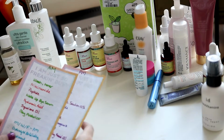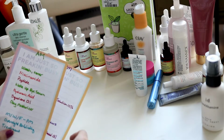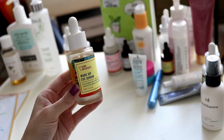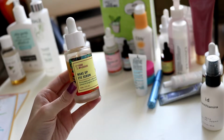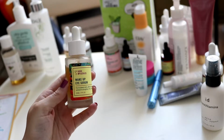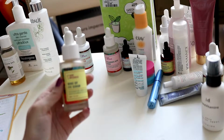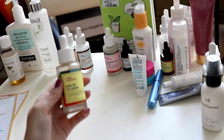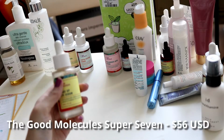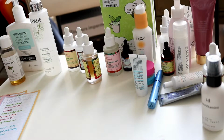So, as I said, I am starting a new skincare routine, and I've made a couple little lists. How this actually started was I got the Wake Up Eye Serum in my Beautylish in January, and this was from this new brand that they were promoting called Good Molecules. It hadn't been released yet. When it was finally released, I went online and checked out the website, and I saw that they had what they call the Super 7, so 7 products for $56 US. So the kit is $56 US online.